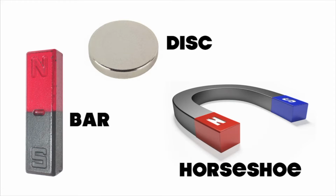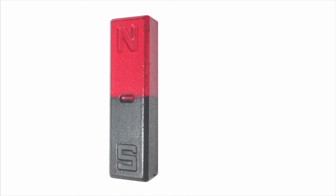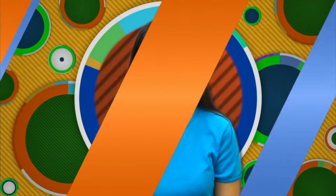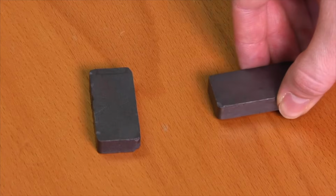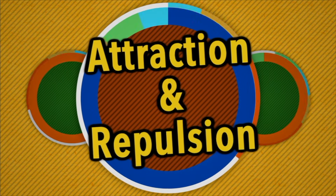Today, magnets come in a variety of different shapes and sizes, including bar magnets, disc magnets, and horseshoe magnets. But no matter what its shape or size, every magnet has two ends called magnetic poles. One pole of the magnet will always point north and is labeled the North Pole, and the other pole is labeled the South Pole. All magnets exert a force we call a magnetic force, or magnetism. You can't see magnetism, however, you can feel its effect. Attraction and repulsion.